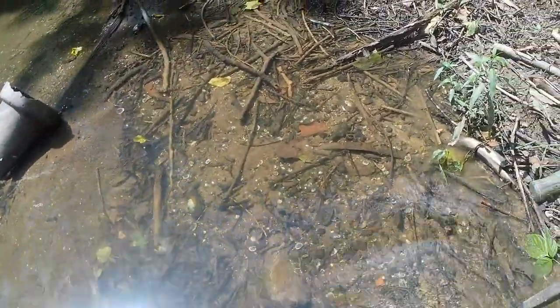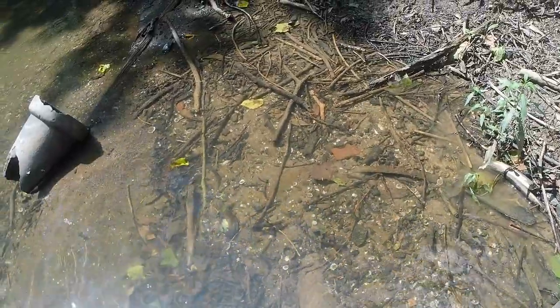Oh my gosh, that scared me to death. Somebody's shooting real close here. On the sketchy side of town. Yeah, on the sketchy part of town.